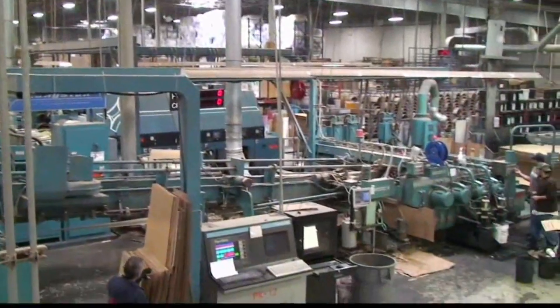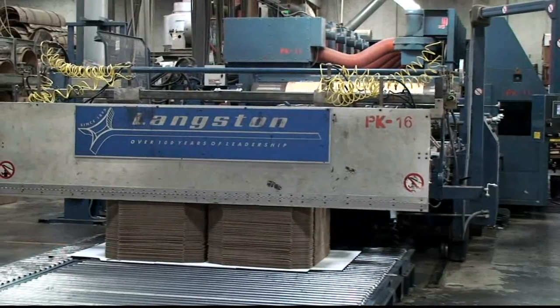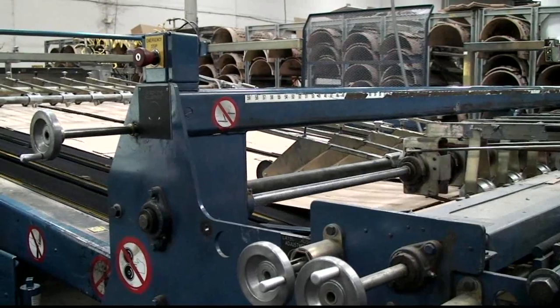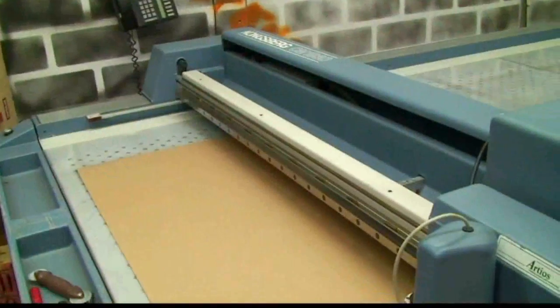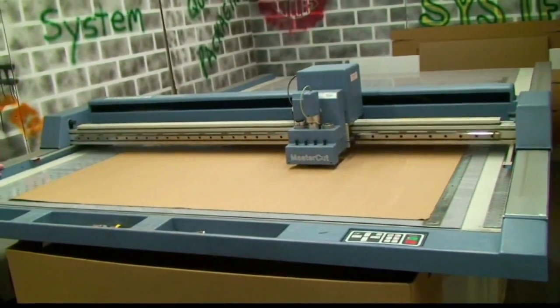Now I want to show you our corrugated box manufacturing facility. We are one of the only distributors in the area with this type of capability. It's really neat to embrace the new technology we have today. We've made everything known to man in here, I'm not kidding you.